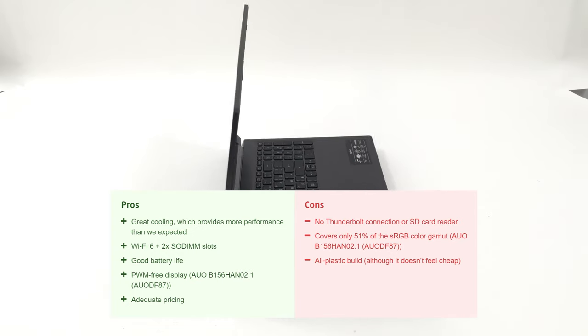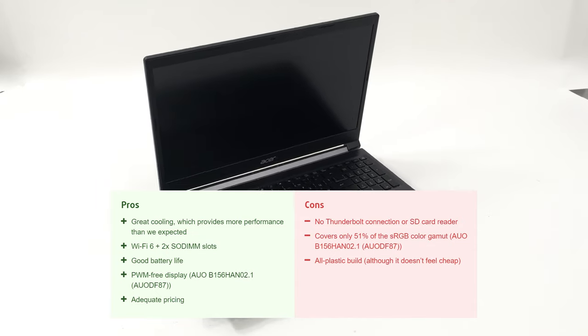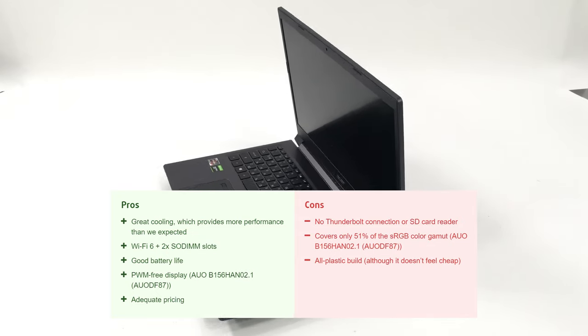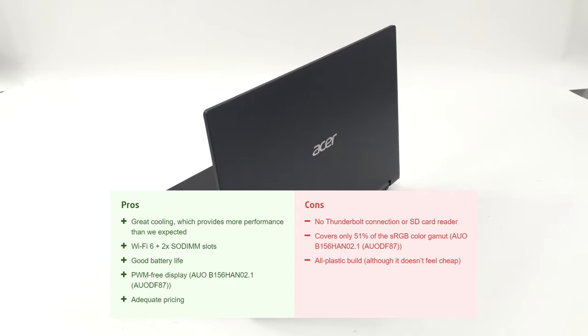So, if you were troubled by the fact that the CPU might be inferior to the Intel iteration, due to its lower TDP, worry no more, as the Ryzen 5 5500U is now a more viable option than the Core i5-10300H.